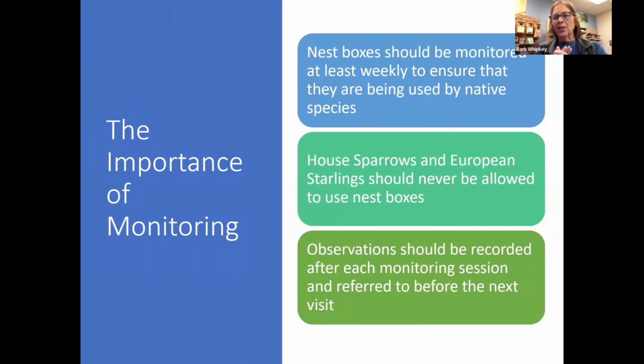Okay, so as I mentioned already, nest boxes need to be monitored at least weekly. We're watching for things like those non-native species, those house sparrows, European starlings. We never want to let them in there. You're going to observe and record your observations, because no matter how much you think you're going to remember when they laid that egg, when they hatched, you're not going to, especially if you have multiple boxes.